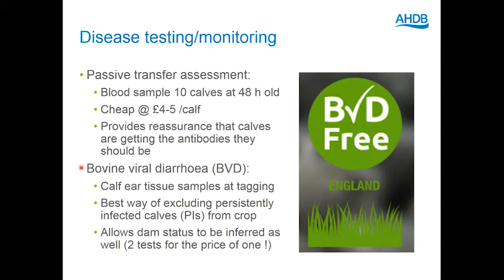And if the BVD status of the herd is known to be not negative, i.e. there's potential for disease to be in the herd, then calving is a convenient time at which you can try and screen the herd for it. Calf ear tissue samples can be taken at tagging.